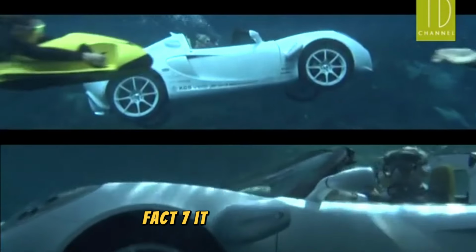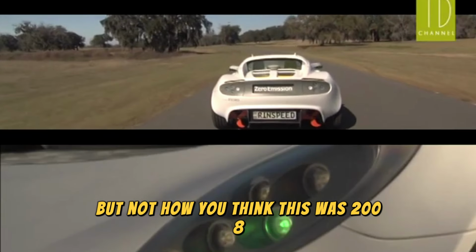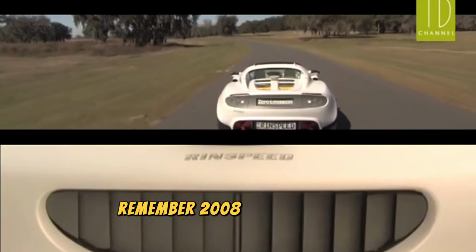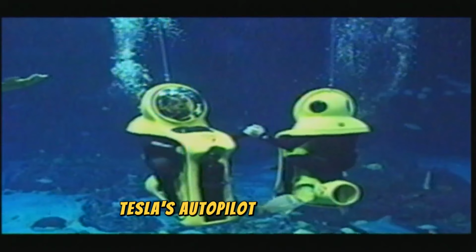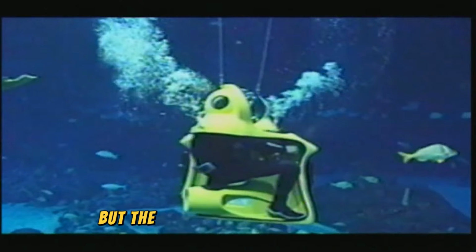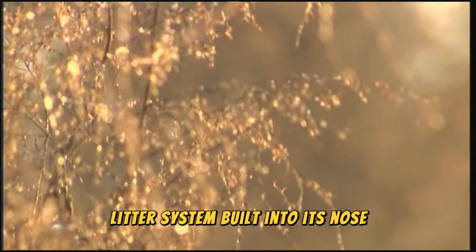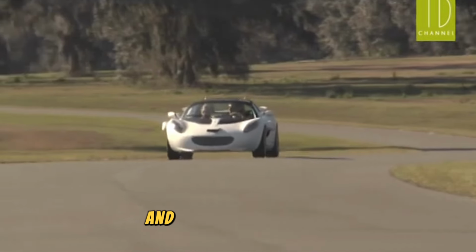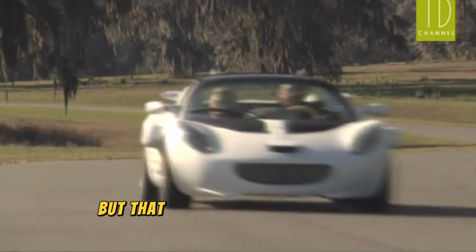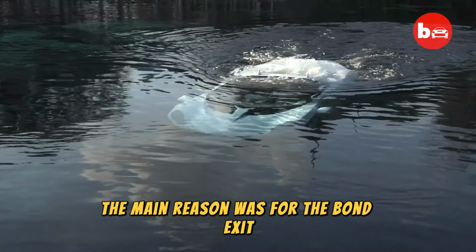Fact 7. It can drive itself, but not how you think. This was 2008. Remember 2008? The very first iPhone was only a year old. Tesla's autopilot was science fiction. But the sQuba had a laser scanner, lidar, system built into its nose. It could, in theory, drive itself in a straight line on land and stop for obstacles. But that wasn't the main reason it was there. The main reason was for the Bond exit.